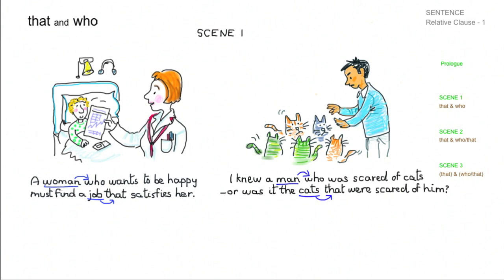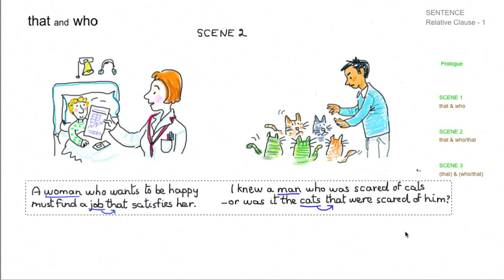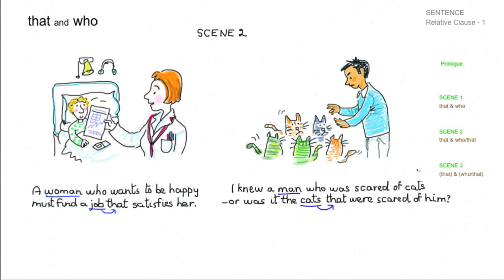But it's a bit more complicated than that, as you will see now in scene 2. I'll just take all that text and move it down a bit, because we can use a person, woman or a man, with who or that. So I'm going to write in the other option there, a woman that wants to be happy, I'll put a bracket, and a man that was scared of cats. You can use that or who with people. I'll just put a little blue arrow there to show that it goes with both: a woman that or a woman who, a man that or a man who. With things you can only use that.